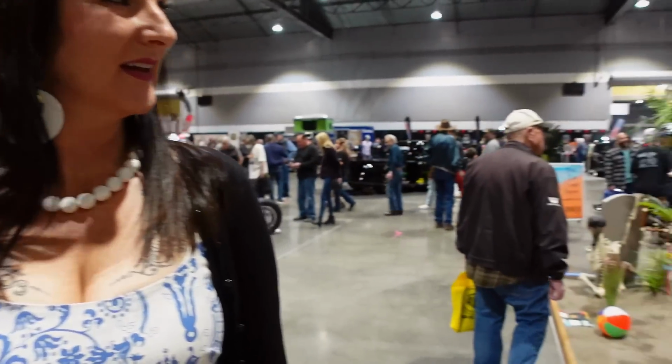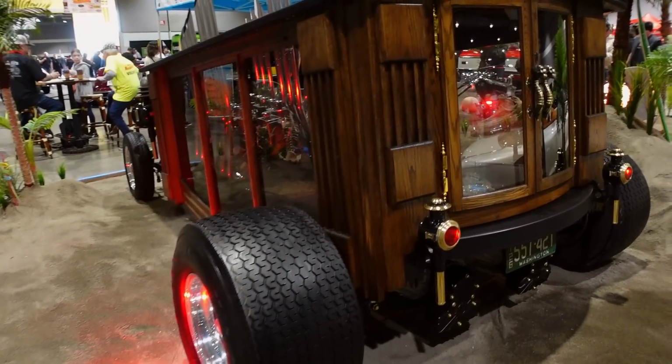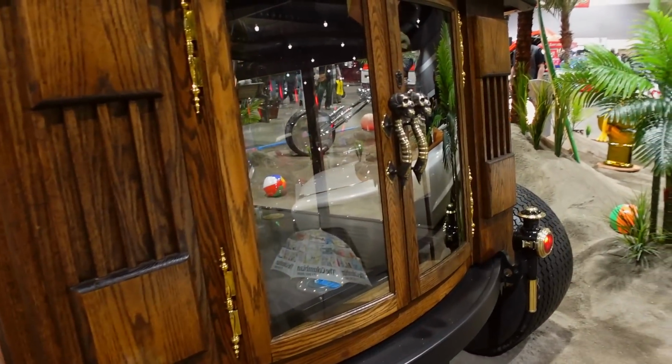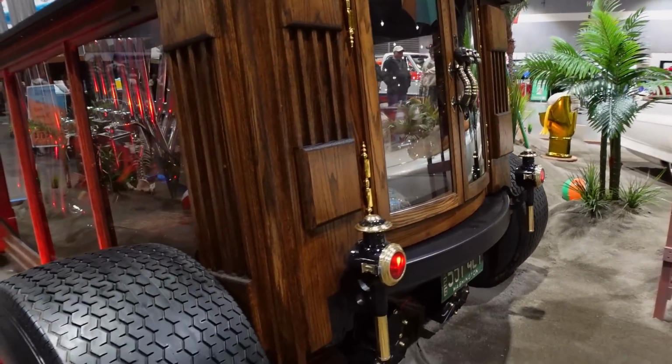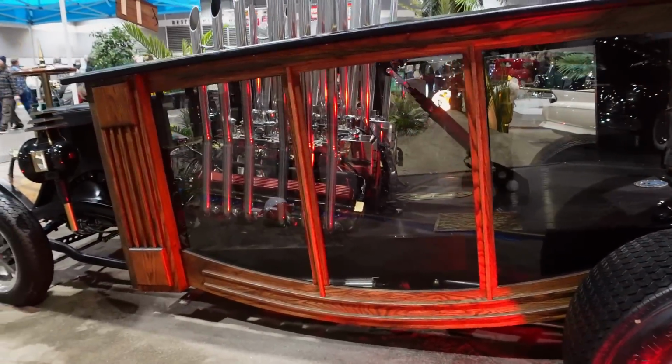Hey baby, I found the ultimate goth classic car. Okay. If they make classic cars for goth, you'd think it was the Munsters. This is even better. It's got a little fancy Mad Max. This is amazing. It looks almost like an organ grinder inside with that whole motor.